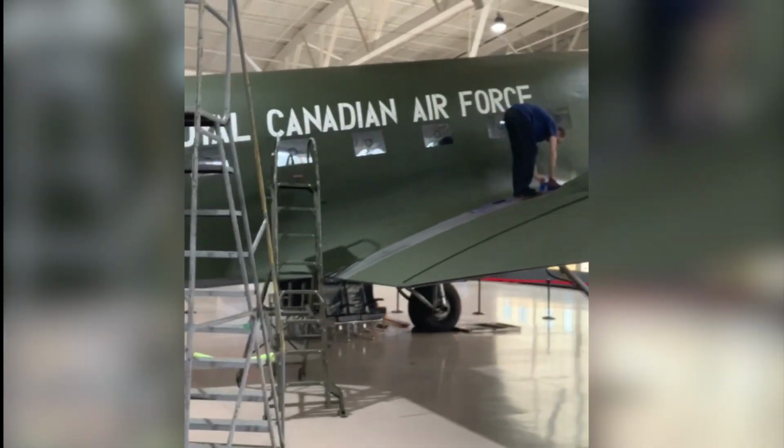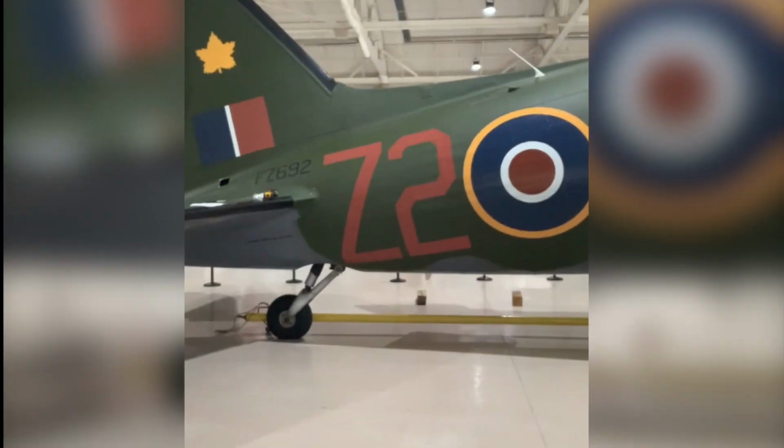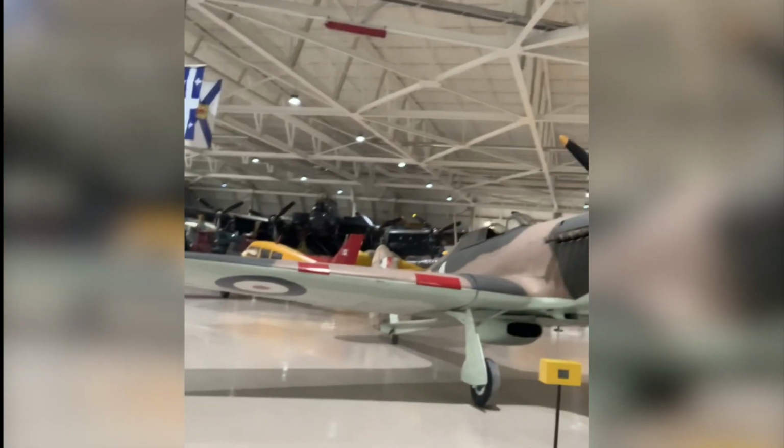So here's somebody working on it. So this is just a quick tour of FZ 692. And again, we're at the Canadian Warplane Heritage Museum located in Mount Hope, Ontario. And behind us we have the Lancaster, the only flying Lancaster in Canada, along with many other aircraft.